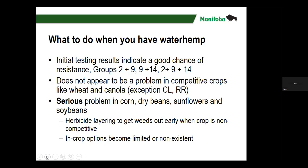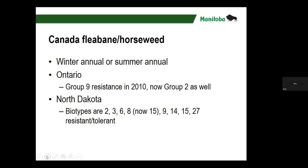Because at this point we need to do herbicide layering to get the weeds out early when the crop is non-competitive, especially in our wide row crops. They take a long time to fill in, and that's a very aggressively growing plant and it just takes over. In some cases, your in-crop options are limited or non-existent at this point. If we find out, again, that the waterhemp is already loaded with resistance, then you basically have no options left.